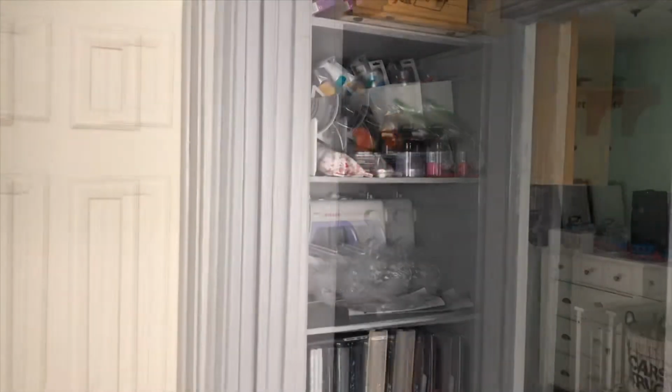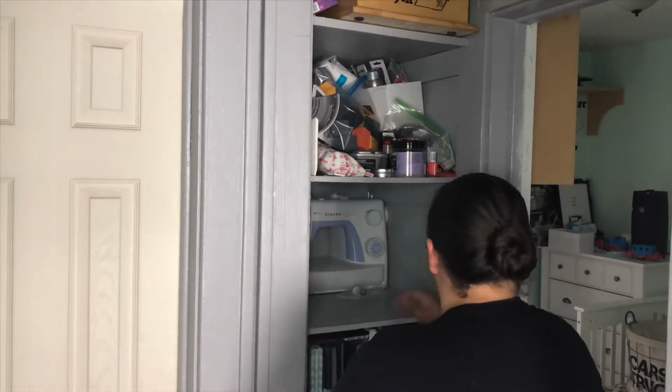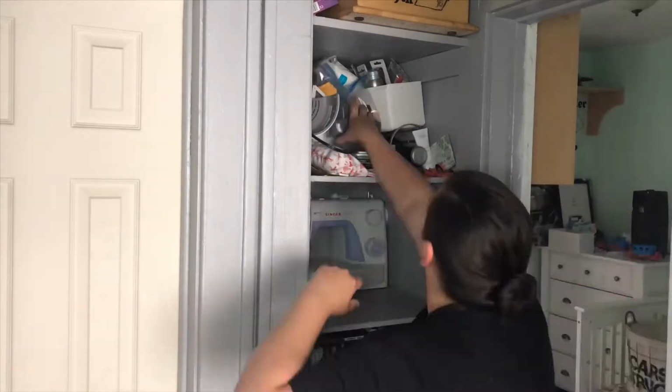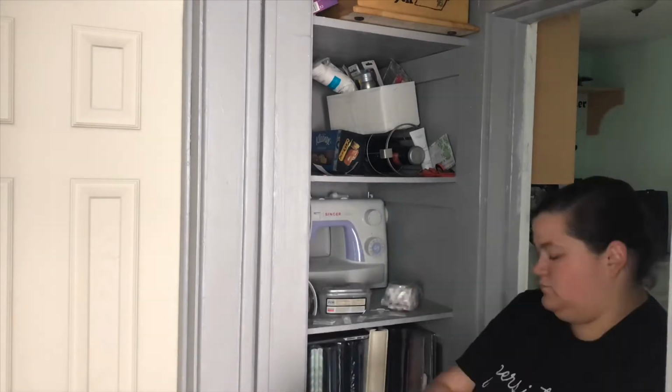I've mentioned in a previous video that we live in a very small home. It is around 850 square feet and it was built in 1928. This is one of the cool little nooks that we like to call our hallway or hall closet. And it is definitely a great catch-all for anything that you want to walk by and set there. So it definitely needed some decluttering.